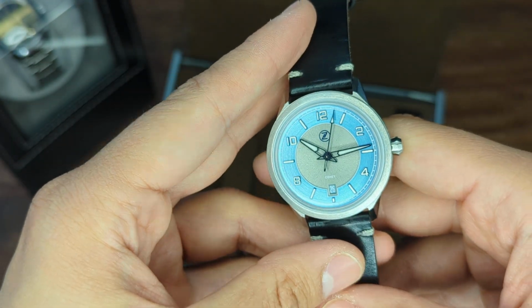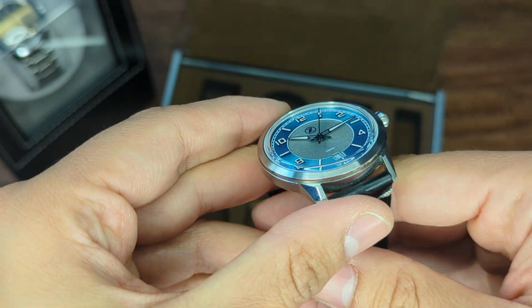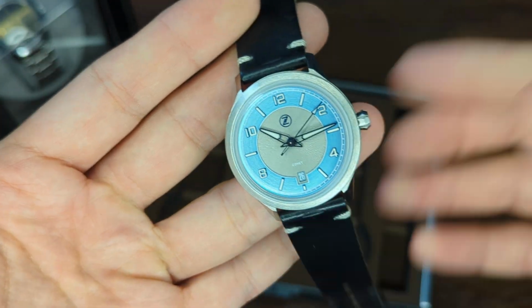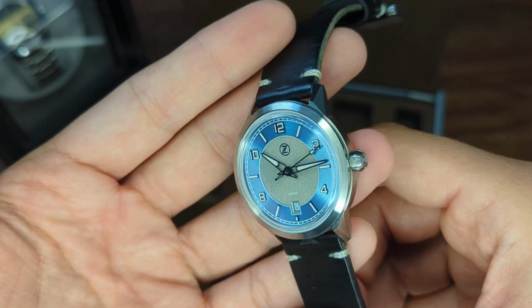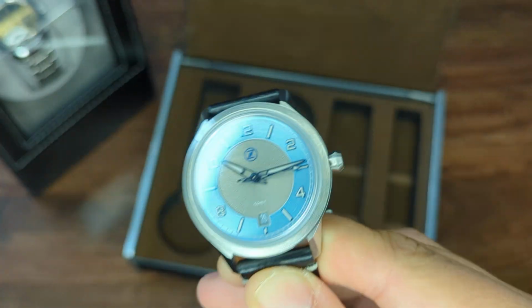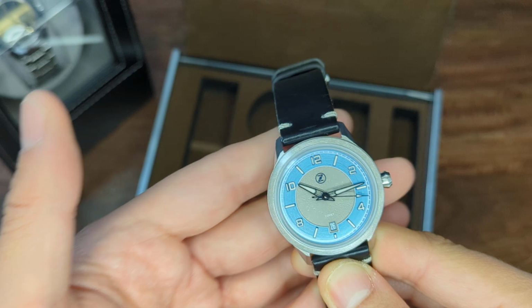But nevertheless, that's just my opinion. If you like the other ones, I'm definitely not going to blame you. Even if you don't like this one, I'm not going to complain. Everybody has their own taste. But I really, really like the Comet. One of the best value propositions from Zelos.